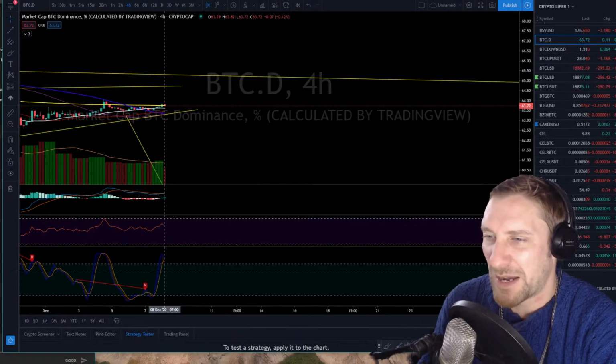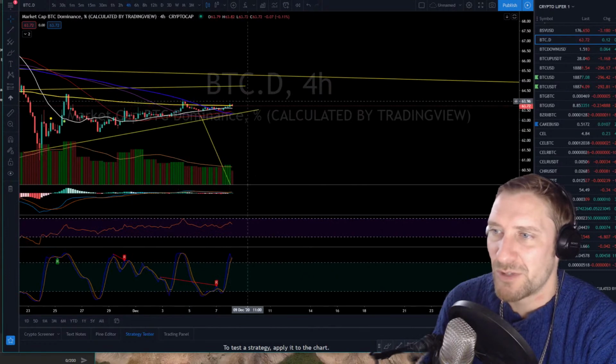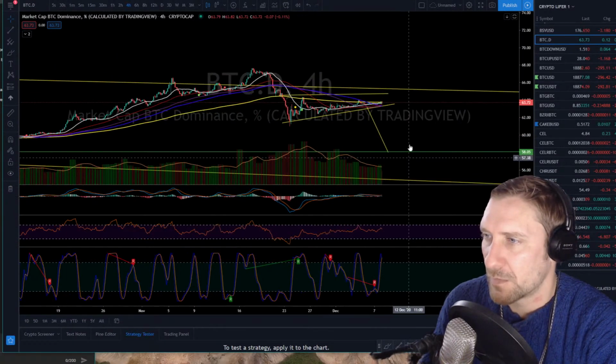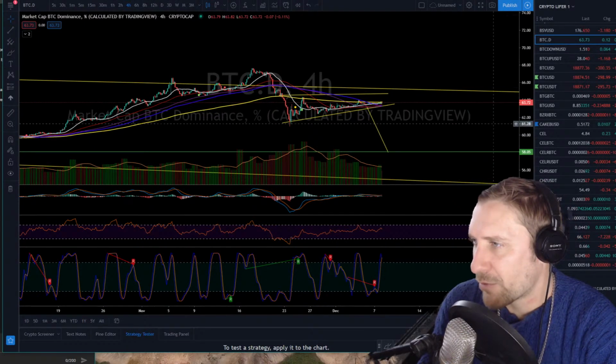Also, 4-hour up high on the Stoch, looks like it can't stay up here for too long. Really looks like it's setting up for a dump. So get ready, man. Get ready for some alt magic.